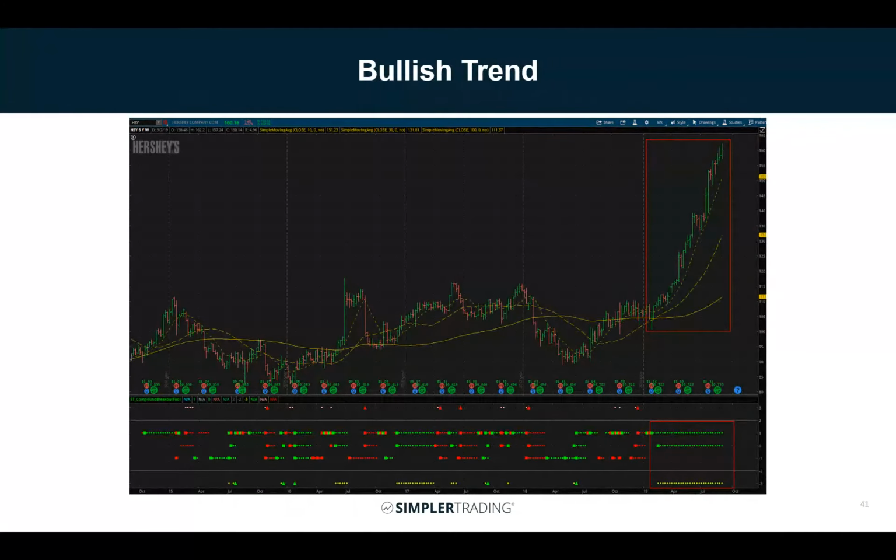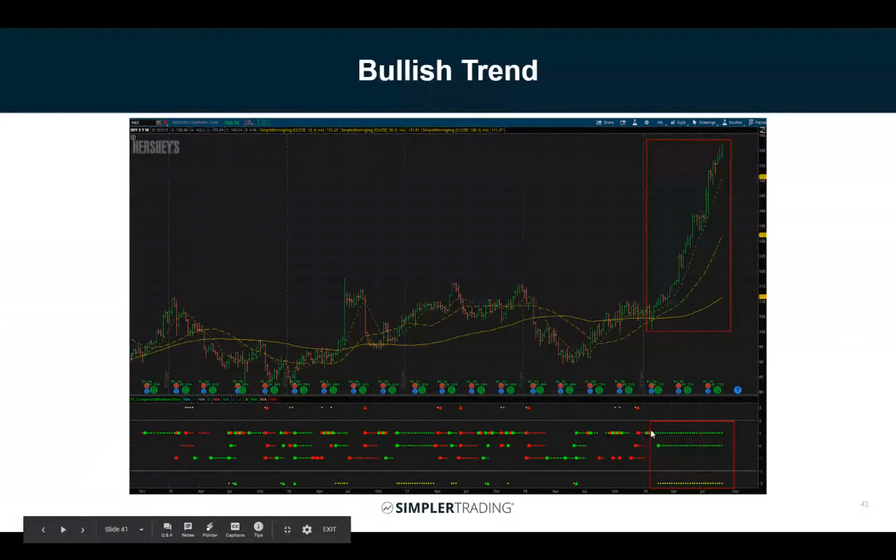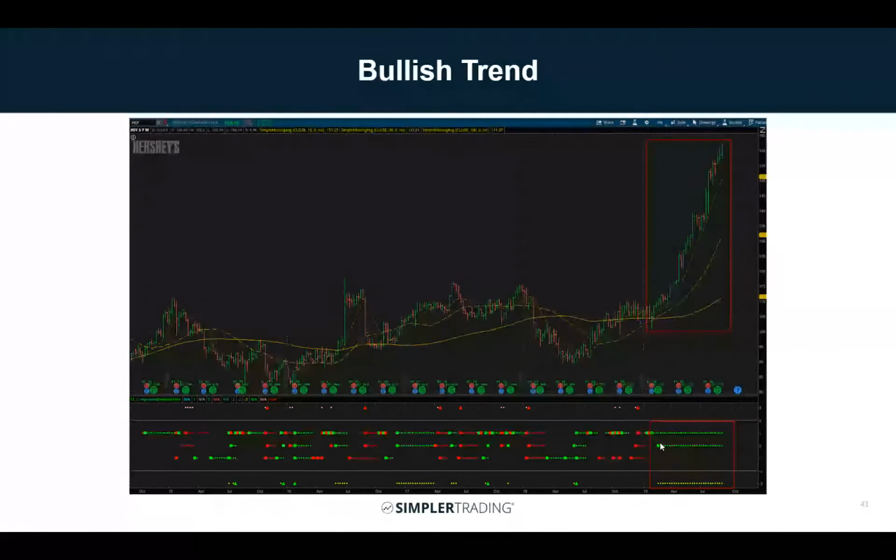So here's an example of a bullish trend on Hershey's. For those of you who have been in the options room or in the end-of-day stock picking session, you know Hershey's has been my pick several times for a bullish trade idea. And you can see here why on the weekly chart. Back here, all the way back in, I believe it was February going into March of this year on the weekly time frame, we started to print a bullish signal on the compound breakout tool.